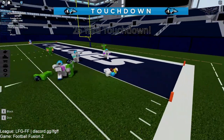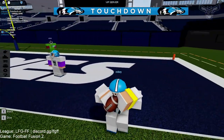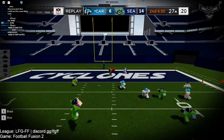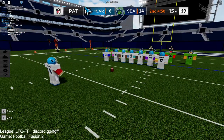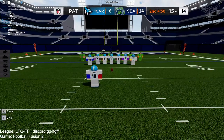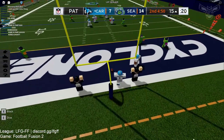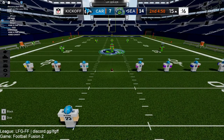The ball thrown into traffic. It's caught and a touchdown. The Blue Devils end up finding life as Mikey with a lovely diving catch into the end zone. 6-14. And Barber ready to send it down. The extra point will be good, and it'll be 7-14. What a way to start off the second quarter for Duke.